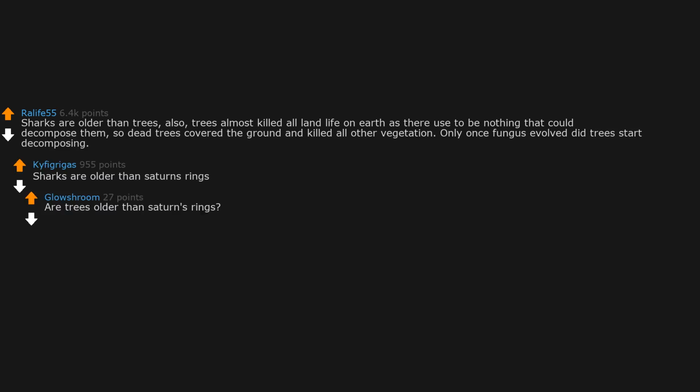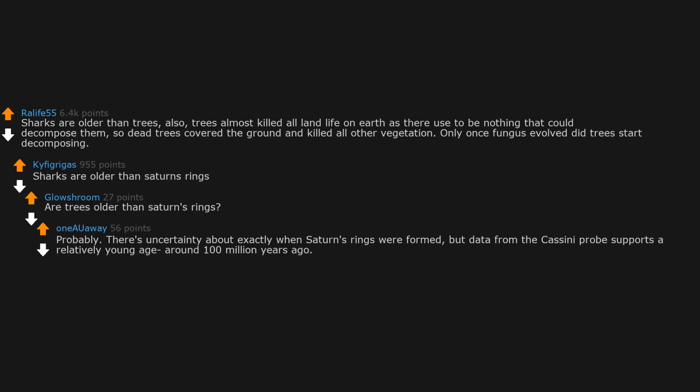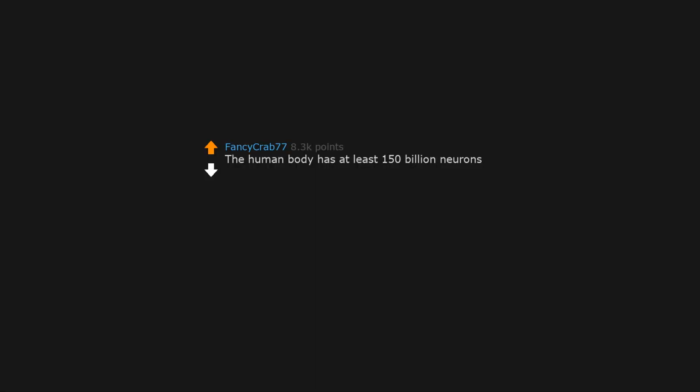Are trees older than Saturn's rings? Probably. There's uncertainty about exactly when Saturn's rings were formed, but data from the Cassini probe supports a relatively young age around 100 million years ago. Trees date back to 300 to 400 million years ago, though hardwood trees didn't appear until about 100 million years ago. The human body has at least 150 billion neurons.